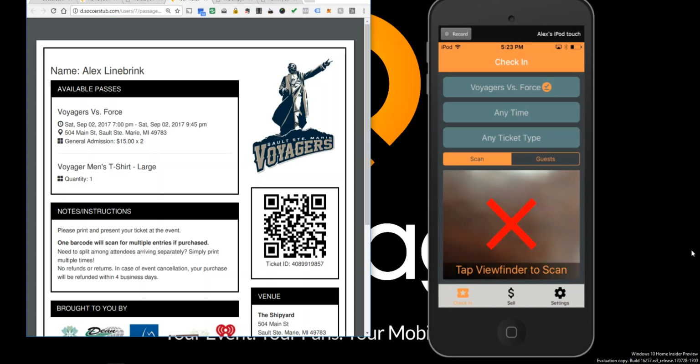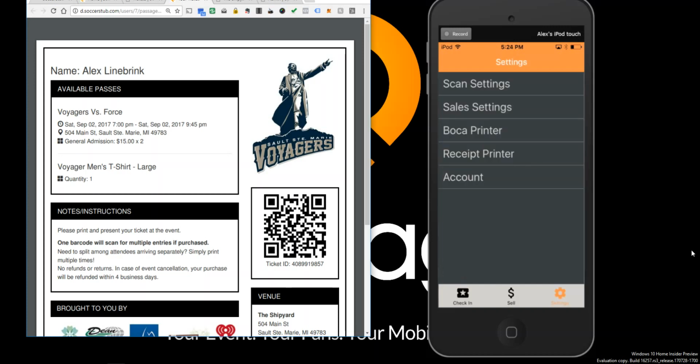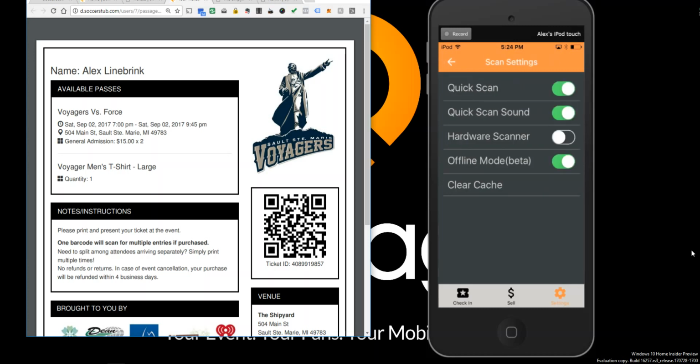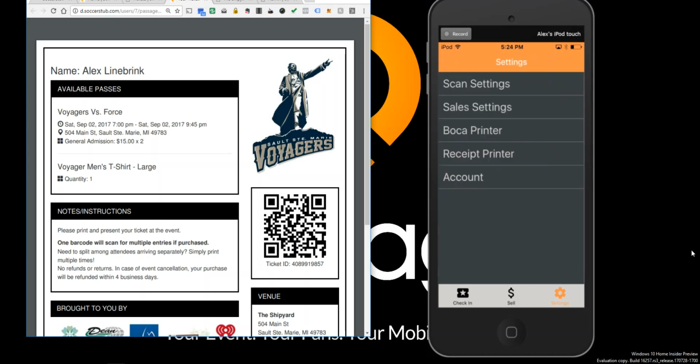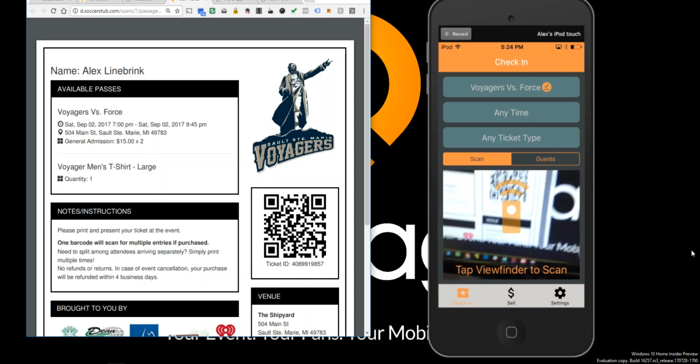Both of those passes have been used up because right now I'm scanning for tickets. Now the other thing you can do is switch over to standard scanning mode, which might be a little more advantageous if you're redeeming merchandise and that sort of thing. And in standard scanning mode, it's just a little different.